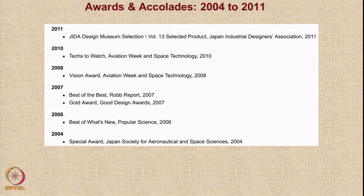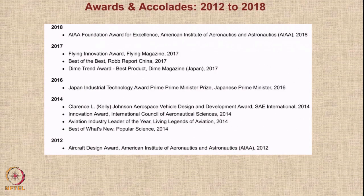This aircraft is not only a very well designed aircraft, but also it has won several awards and accolades right from 2004 onwards. Here we see the awards which have been won by the aircraft in the first 7 years of existence, and then it does not stop here, it continues from 2012 to 2018. So, the latest award is the AIAA Foundation Award for Excellence from the AIAA in 2018, and in 2012 it won the Aircraft Design Award by AIAA.